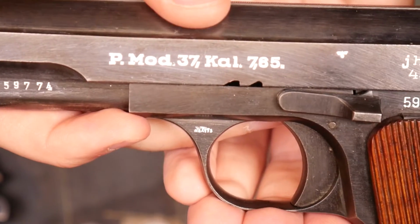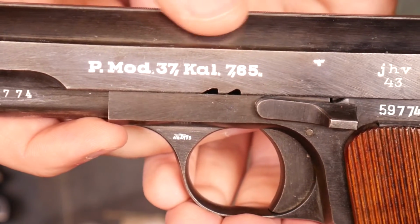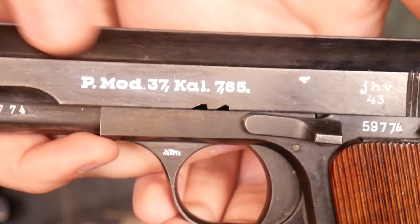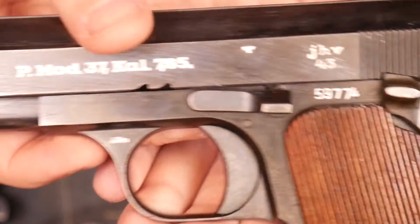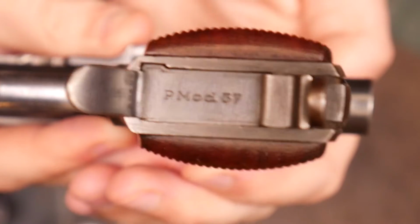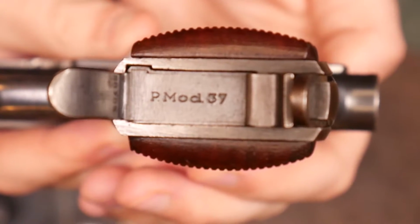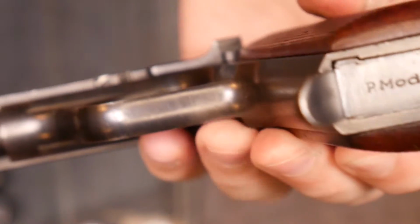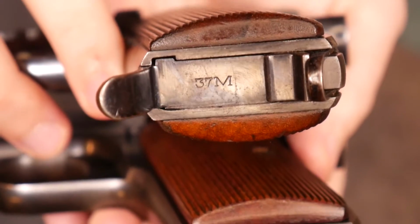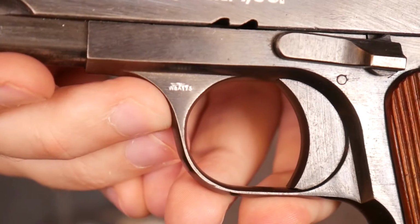So PMOD 37, caliber 7.65, to note that this isn't 380, it's in 32. Of course, this is pistol model 37. Also, you see this PMOD 37 on the magazines. So here, this is an actual German 32 magazine, so it's marked PMOD 37, whereas on the Hungarian 37M magazines, it'll just say 37M. Now here on the trigger guard, if it's a German pistol, you'll see a Waffenamt.